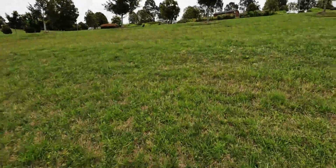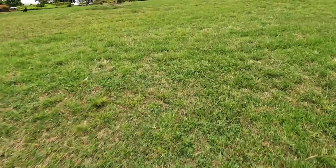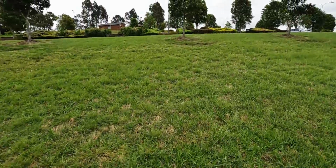Is it just me, or is it hard to see a bench these days? I think they're removing all the benches.